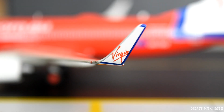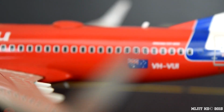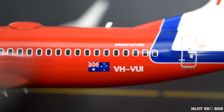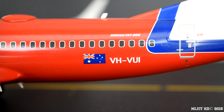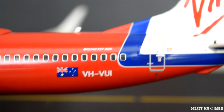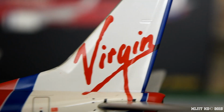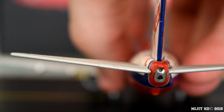And we come along the wing to the winglet with the Virgin logo on the winglet. Got the strobe light and the red navigation light there. And back onto the fuselage, we have the Australian flag and the registration VH-VUI, Boeing 737-800, and the Virgin logo on the tail. The APU looks pretty well detailed.